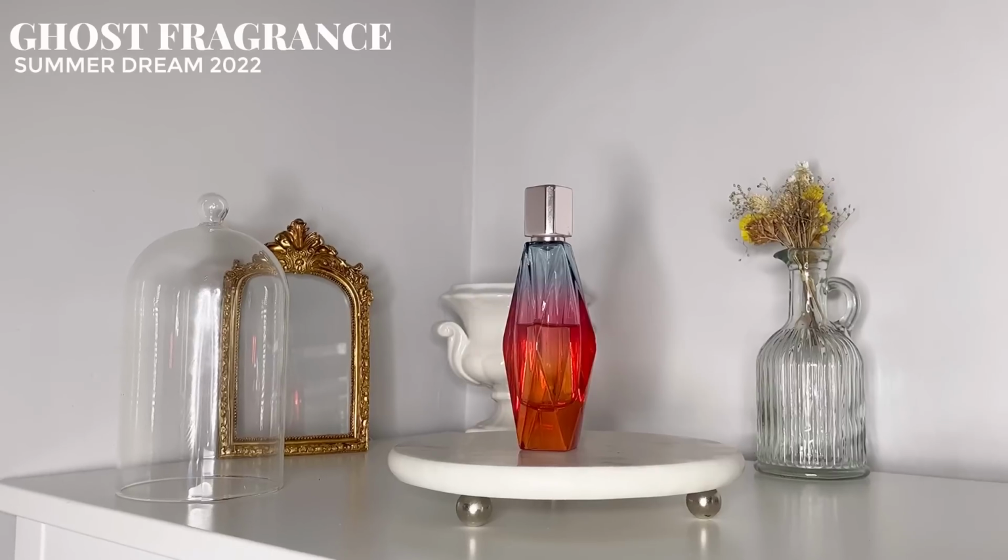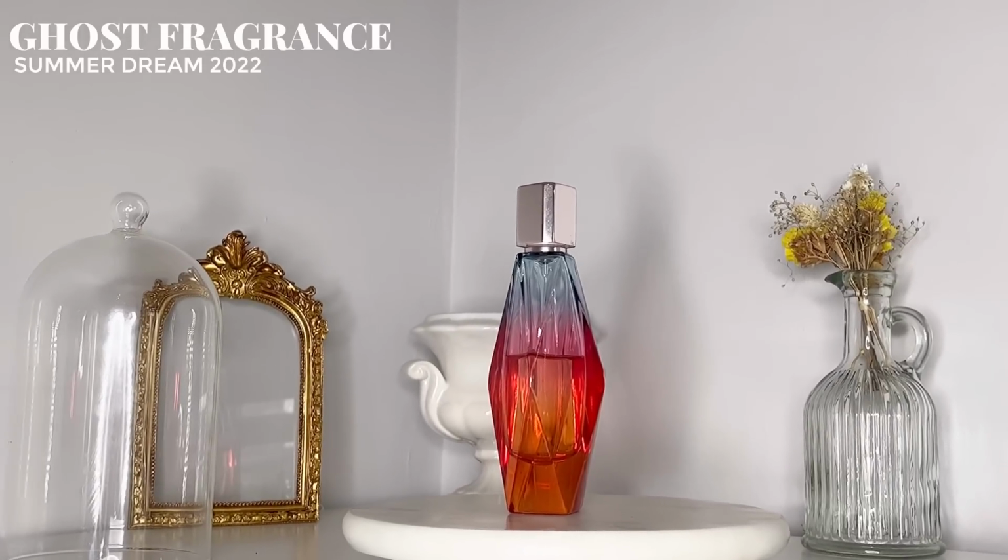Ghost fragrance. I talked a lot about this. This is for me the best cheap fragrance you will ever buy. It's like a milky, almondy, cherry scent. It's incredible. And there's another fragrance I love from Ghost. It's called Summer Dream 2022.